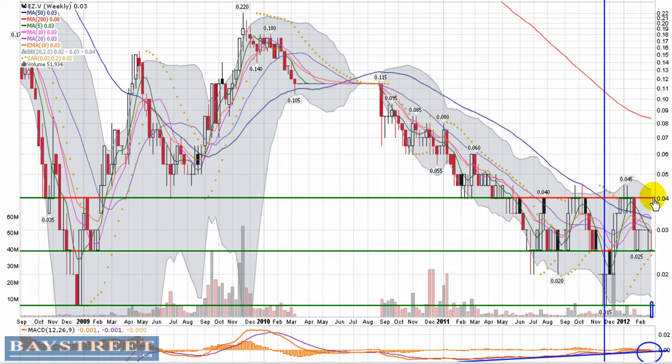The key point I'd be looking for is trying to close above 4 cents. The PPS has moved up, challenged 4.5 cents on numerous occasions. But I'm looking for it to try and close above 4 because that'll be the first time since May of last year that happened. And that will be a good indication of potentially making an overall reversal off this bottom and starting a new uptrend.